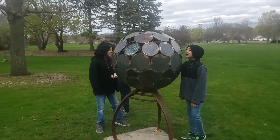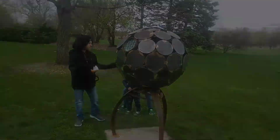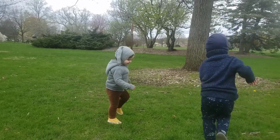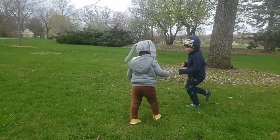I wonder if anything's inside. Oh man, there's something inside. I'm disappointed. Bella, come join us! No, Bella, that's the wrong way. Come back.